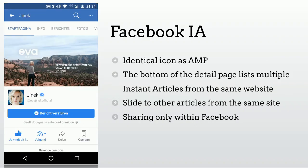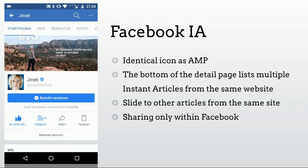So Facebook is kind of similar. They use the exact same icon as AMP does. And if you click on a detail page, it will bring you to the bottom of the page, showing you other articles, but only articles from the same Facebook page. So you won't be sliding to other publishers. You stay within the same Facebook page. And if you want to share stuff, you can only share that within Facebook. So you can post a link to an article to Facebook Messenger, you can post it on your Facebook wall, you can like it on Facebook, but you can't share an item, for example, to WhatsApp or Twitter. So here's an example.